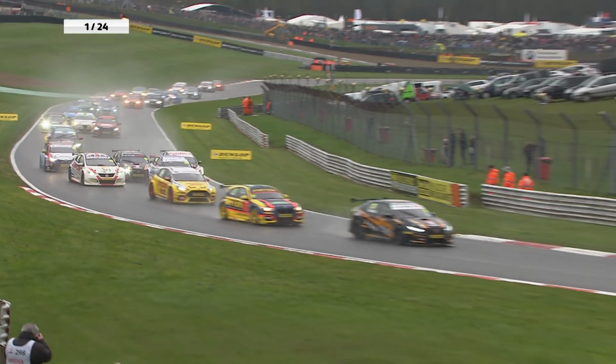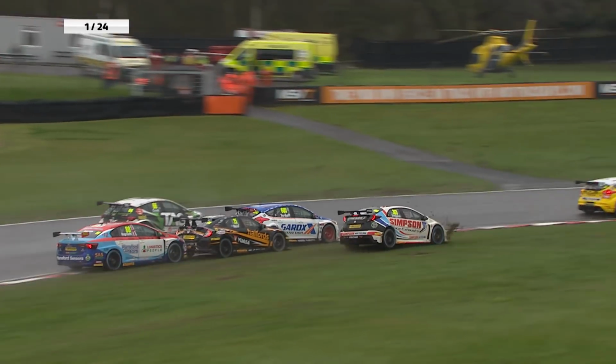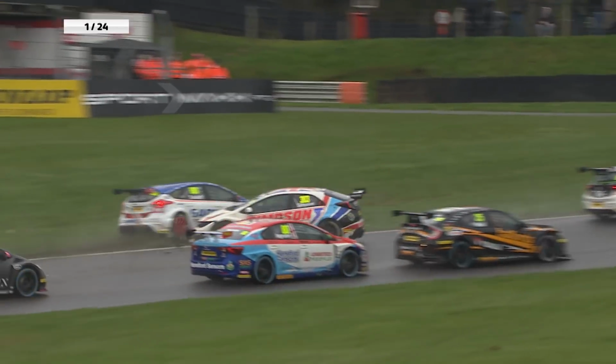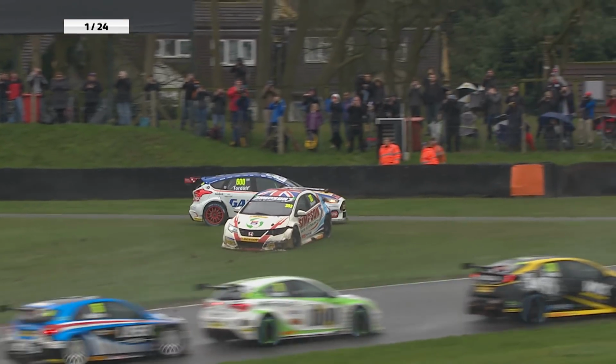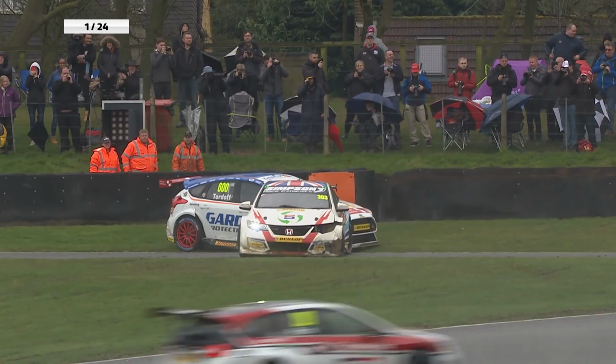Sam Tordoff, though, having lost a lot of ground off the start, coming under attack. He's got Matt Neal behind him. He's got Matt Simpson alongside him, and off the road goes Simpson. He's hit by Matt Neal and gets forced into Tordoff, and they both go off. Big damage for Simpson, and Sam Tordoff in the wrong place at the wrong time gets shoveled across the grass.